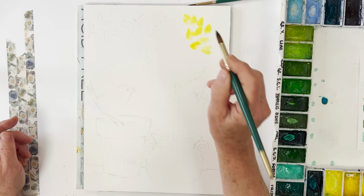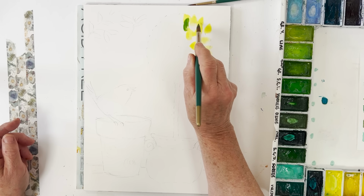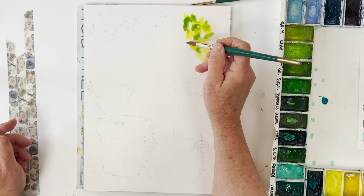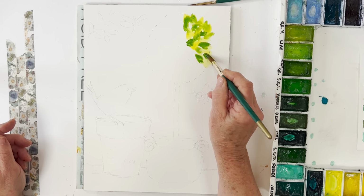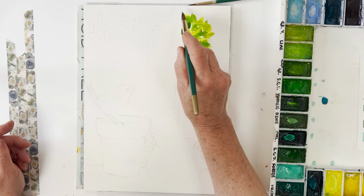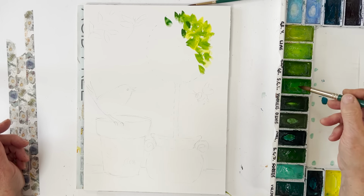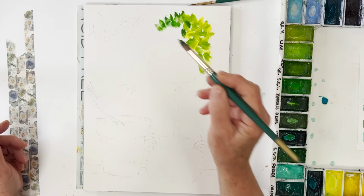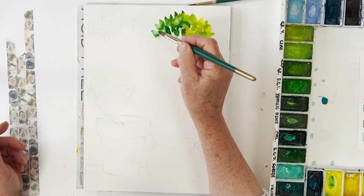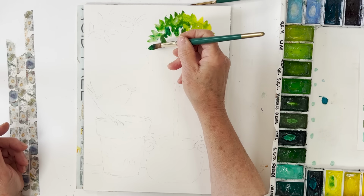Obviously this is just sort of indicating the light source, and I'm not too bothered about how the shapes of the leaves go down, because I'm painting wet in wet, and so we just want them to blend, and then we'll put the shapes in afterwards, and that way we don't have to worry so much. So I'm going down my row of greens, picking them up one after the other, more or less at random really, but changing the colour frequently so that we have a nice blend, mixture, variety, and so on.